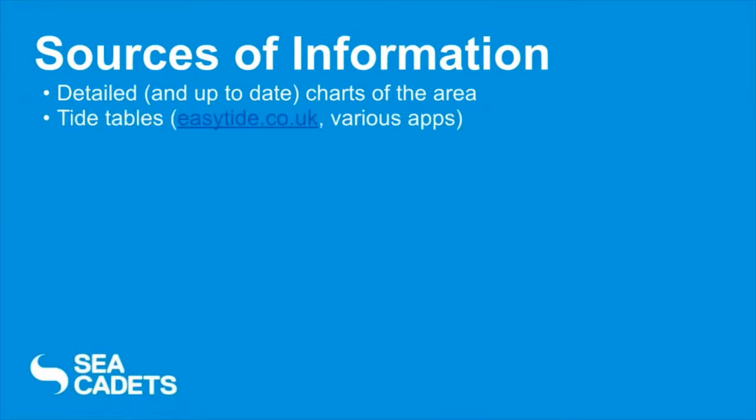Tide tables. You can obviously get the traditional columns and rows. And these days I personally use EasyTide online. That gives you 7 days of tidal predictions in advance and shows you the bell curves and things as well. And there are various other apps out there, Boaty and the like, if you want to do something on your phone.